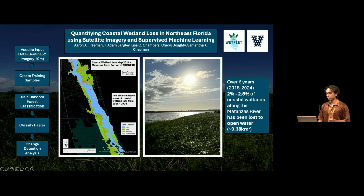We decided to investigate wetland loss to date along a section of the Intracoastal Waterway. This is essentially a water highway that goes along the coast of Florida, and it's for boats so they can do commerce and recreation things.